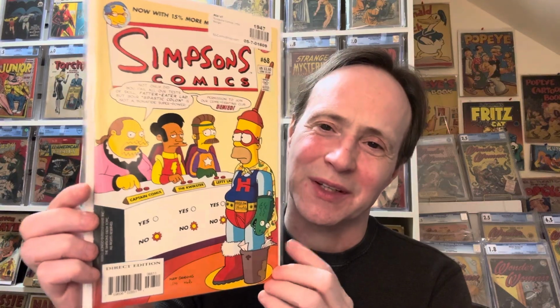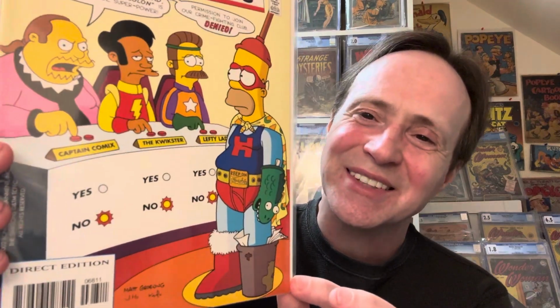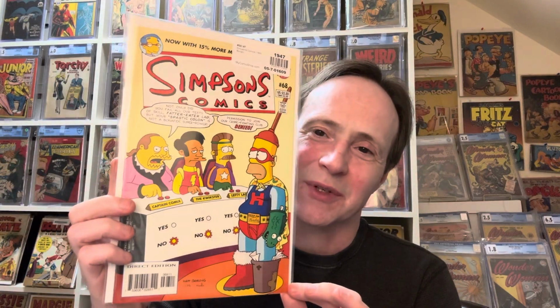This is a really great one. You got Homer doing, I don't know what he's doing. He's got like keep on trucking, and he's got very odd stuff going on. So yeah, just a really fun one. This is Simpsons Comics number 67, and I like homages. I have a bunch of homages to Adventure Comics 247. What does it say? No, it doesn't. I was wondering if it would say that it was an homage.